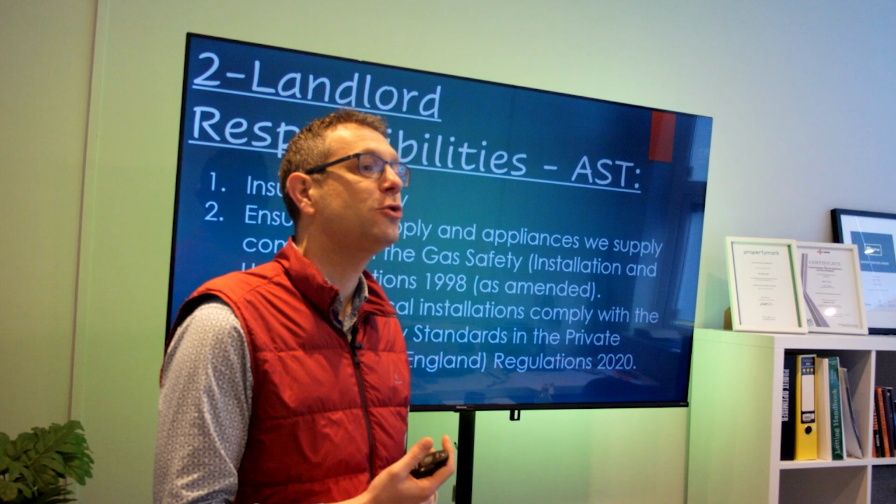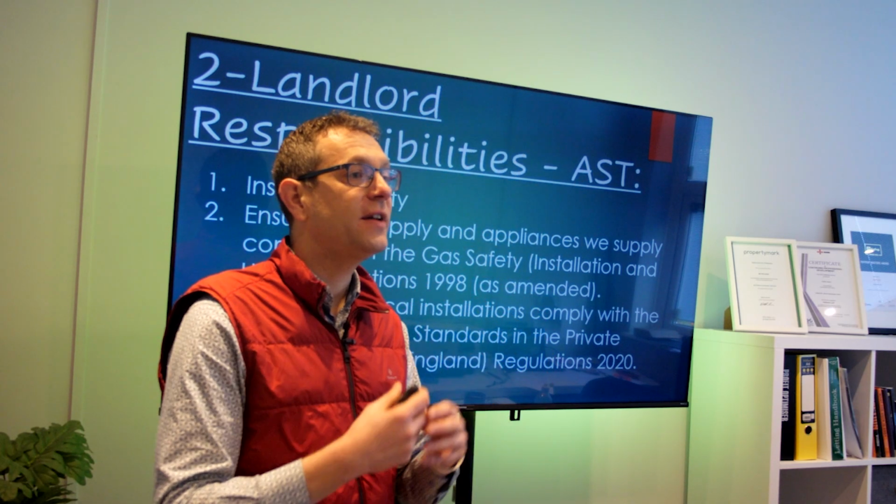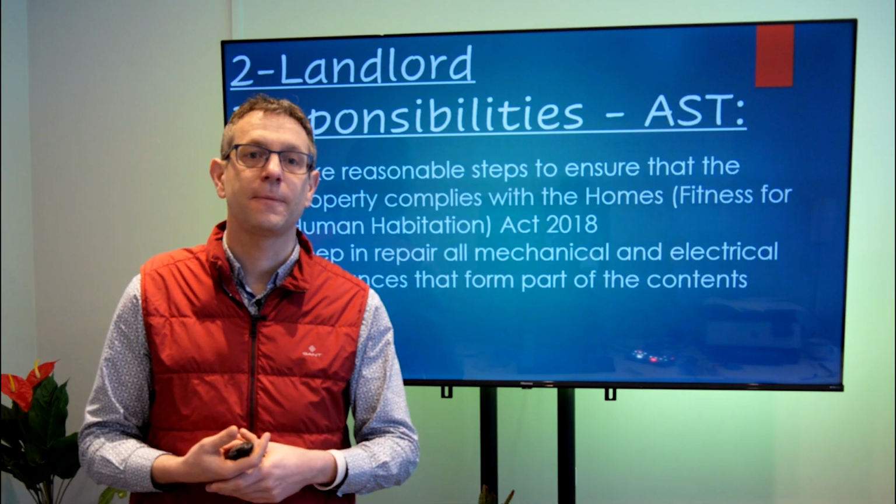It is this responsibility to insure your property, also to ensure the gas supply and appliances comply to the regulations. And in layman's terms, I guess that means having a gas certificate issued by a Gas Safe registered engineer every year. Also to ensure the electrical installations comply with the regulations. We talked about that, EICRs, electrical installation condition reports.